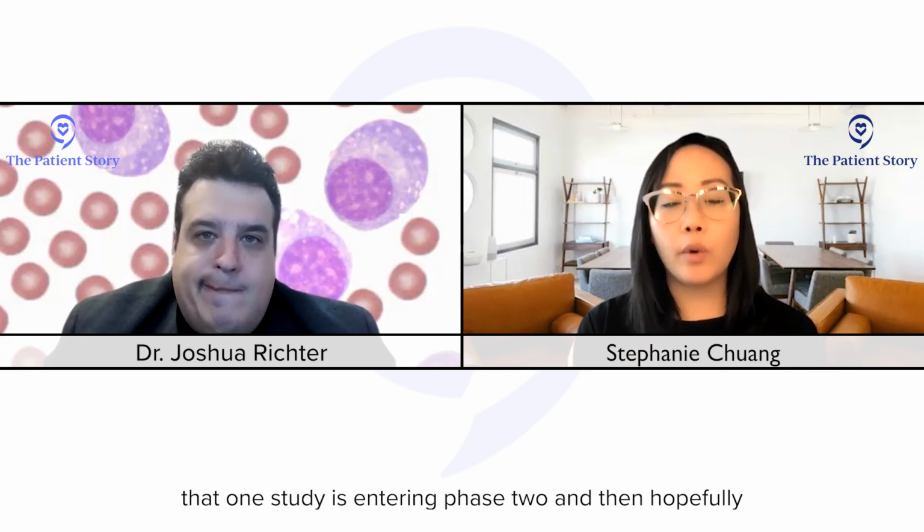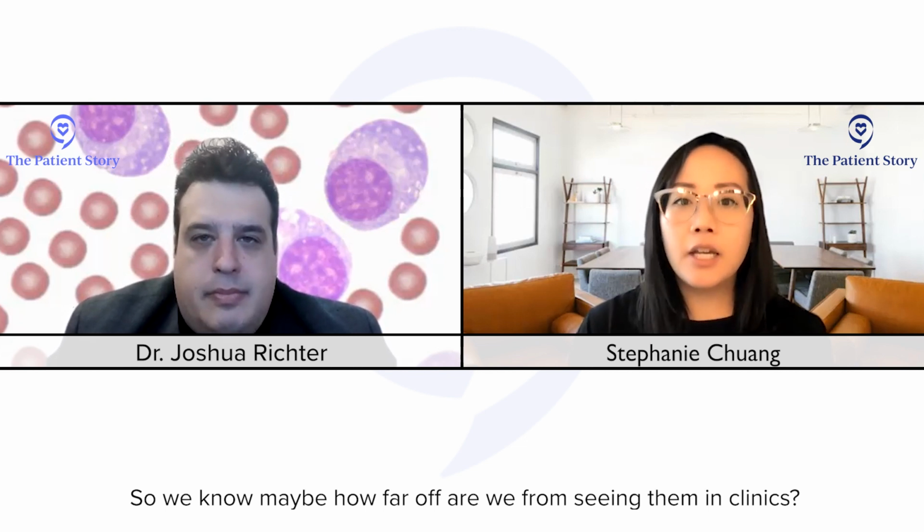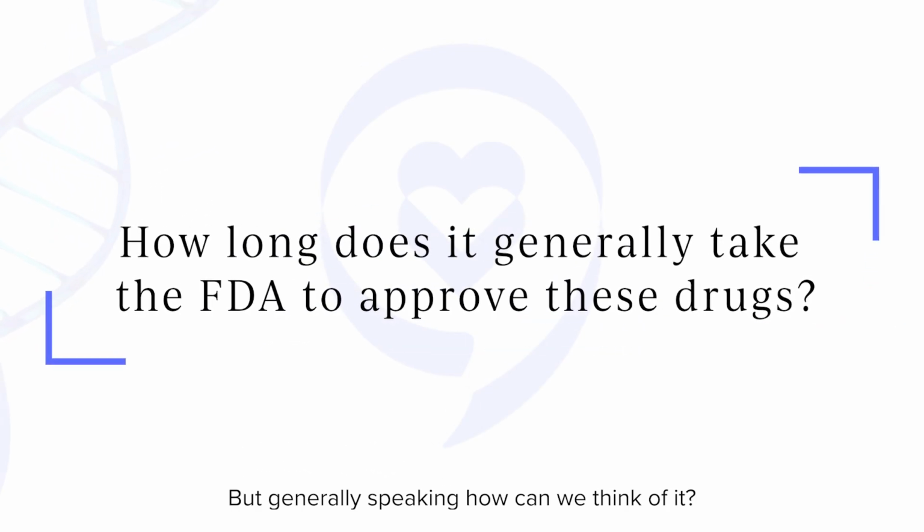Wow, that's really exciting for people. So, okay, we'll stay tuned. That one study is entering phase two, and then hopefully we'll get more and more data. Which means, of course, when we talk about phases, I also ask just to say what stage is it in, so we know maybe how far off we are from seeing them in clinics. So that's going to take some time, right? I mean, how long? I guess when people are hearing about phases in clinical trials, we don't have a crystal ball, and it's different because it's about the FDA and when it gives its approval. But generally speaking, how can we think of it?